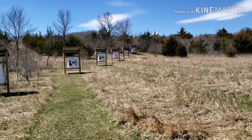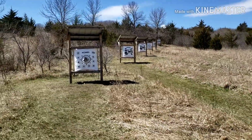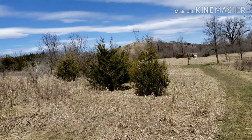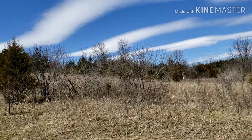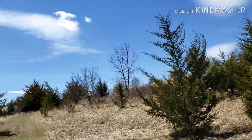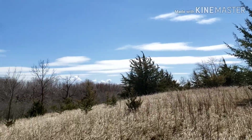But this trail is so cool. It's got these stops along the way. We can come out here, or archers can come out here and have some target practice all along the trail. Pretty cool. Oh, and by the way, it's another gorgeous day out here. Second day here at the park, last day here at the park. Just a beautiful, beautiful day.